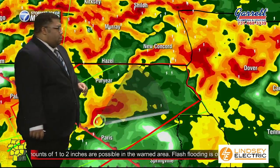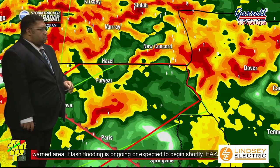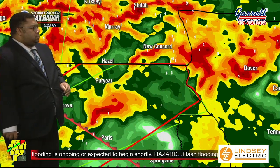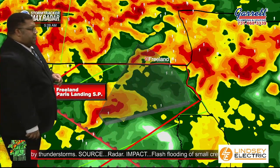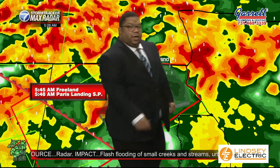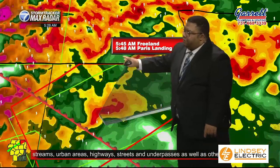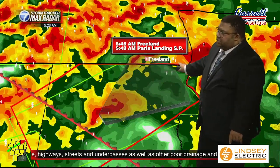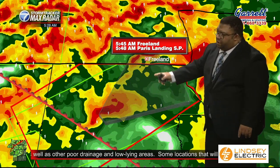Okay, I'm going to back it up here. It's going to try to get a track on this. I don't want to do it that way unless I just have to, but let's see. I mean, there's not a lot of population. There we go. I was just trying to get the computer to identify Paris Landing State Park. If I get out of the way, you could probably see the time there, couldn't you? There you go. Freeland, that's Freeland by 5:45, 5:48, and Paris Landing State Park. So that's going to be in the northeastern corner near the Tennessee River there in Henry County.